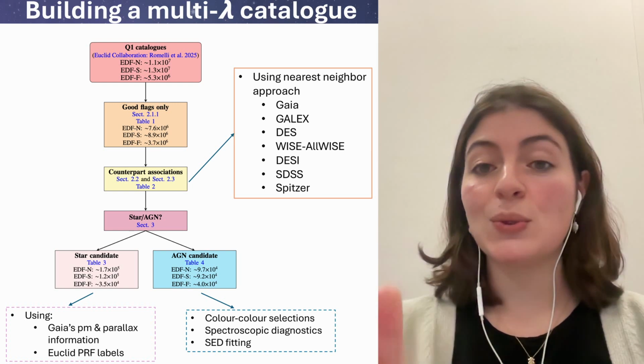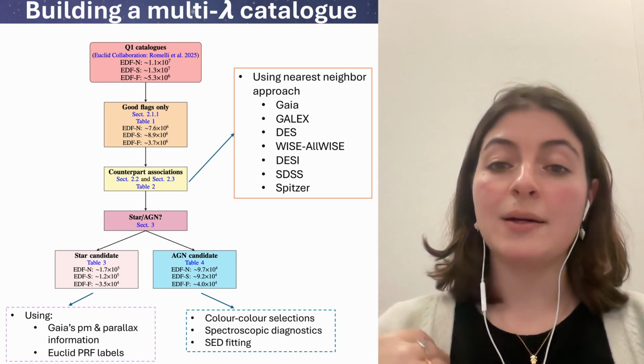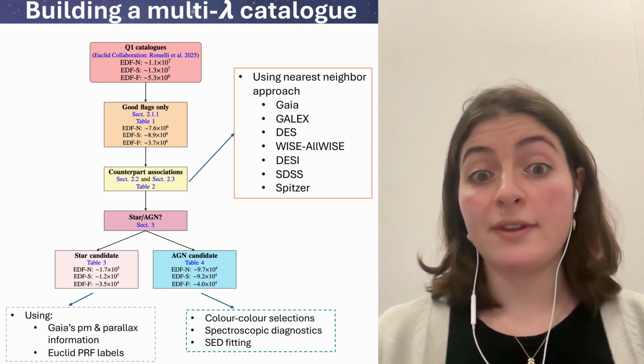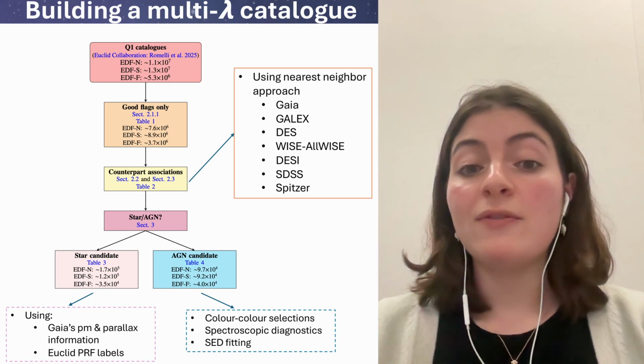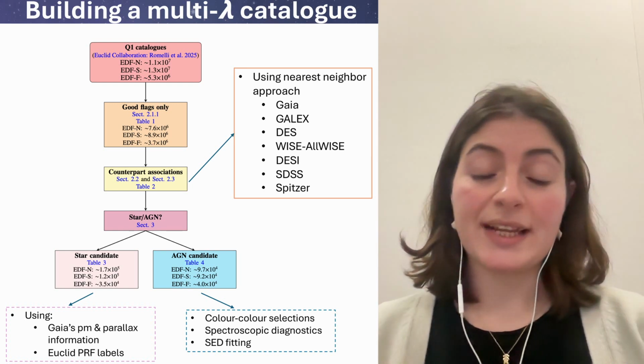And we match to this list of surveys that I have here: Gaia, GALEX, DES, WISE, DESI, SDSS, and Spitzer. And once we have this multi-wavelength catalog, we then move on to the population identification, where we focus on whether a source is a stellar candidate or an AGN.